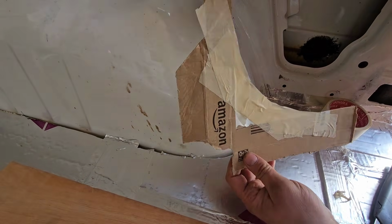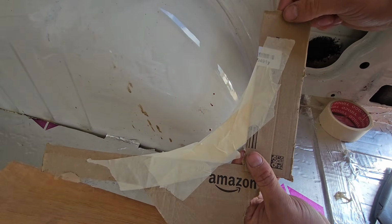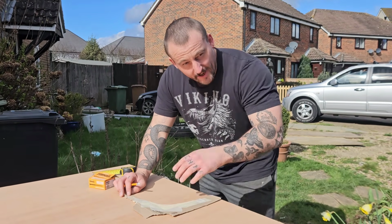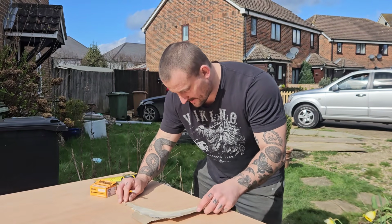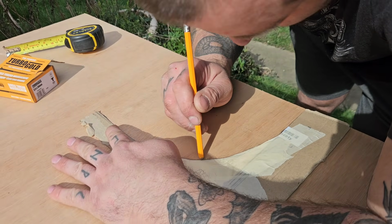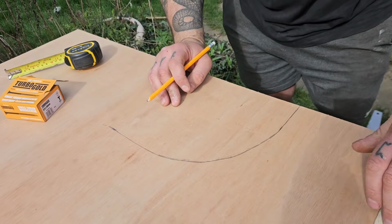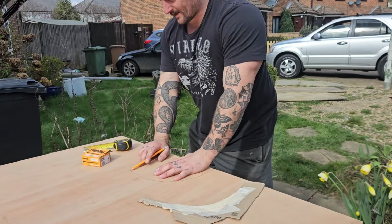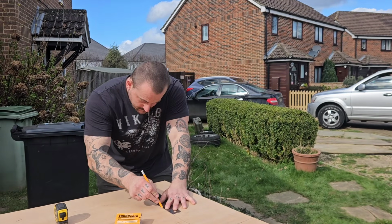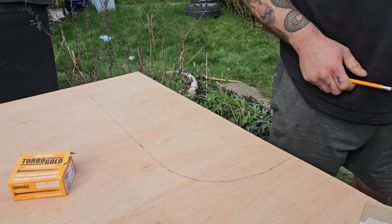And there I have a fairly accurate template of this curve, and I'll just measure where to place this on the plywood and mark it up. Right, so I've measured basically where this needs to go on here for it to match up, if I get it right. And that should be the angle. And then I've just got to follow this line all the way to the end because the wheel arch is longer than this piece. There we go. See if that works.